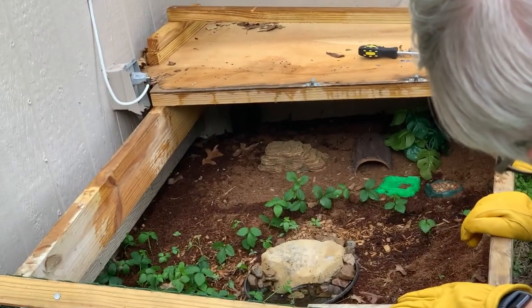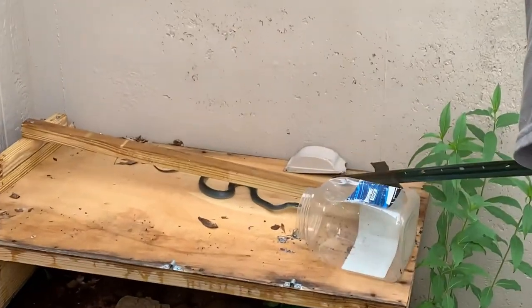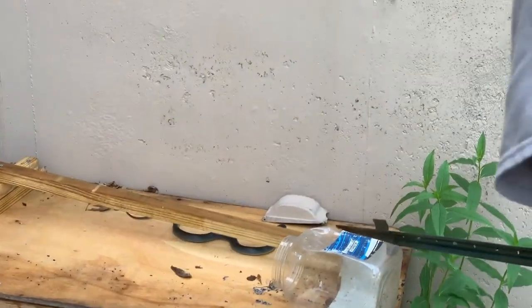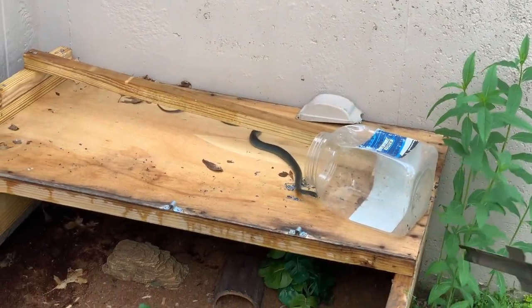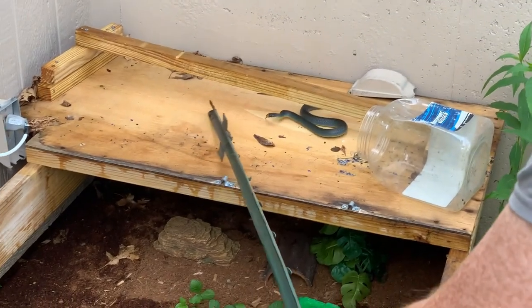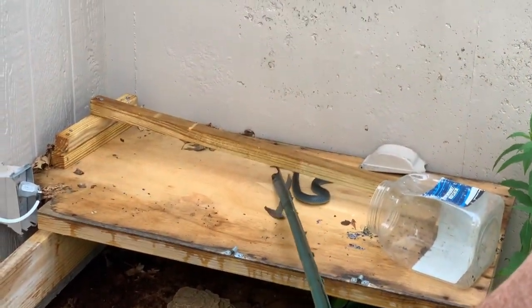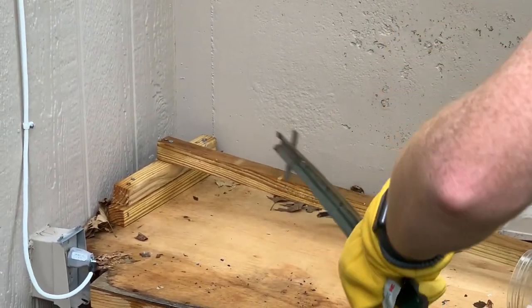And we were trying to get it off the box, and it wouldn't get off the box. It kept trying to bite us. It was defensive biting. So I had gotten a metal tool, and I finally got it off of the box. And then what happened? It went into the turtle cage. No, it went into the bush.